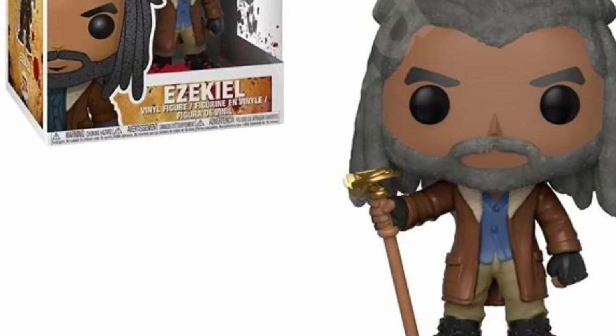Ezekiel's a really cool character, really cheesy but really funny, and he's played very well. I forgot his name, damn it. But anyways, Ezekiel, just a really cool character, and the Funko Pop is definitely worth picking up.